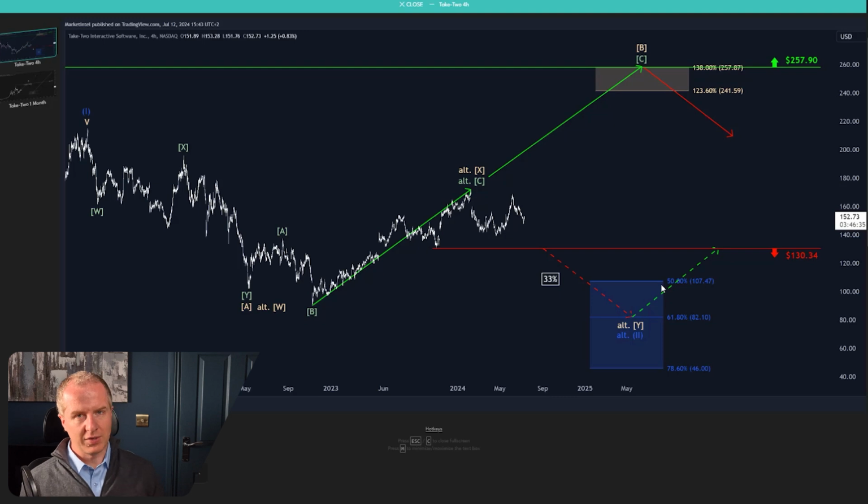And then we would rather sooner than later complete this wave 2. Now, if you ask me personally, I would much rather prefer that we get this wave 2 done a little bit sooner. That would provide a good entry point here in this support region highlighted in blue.